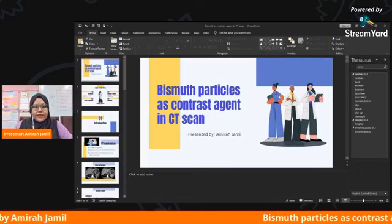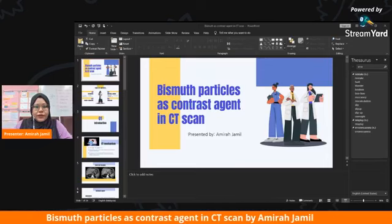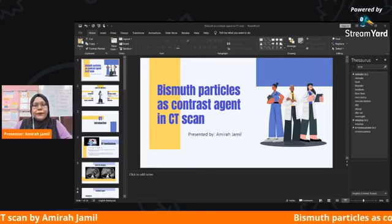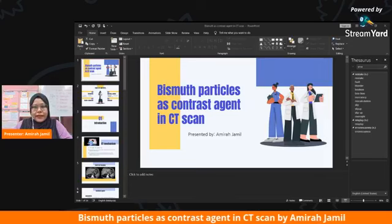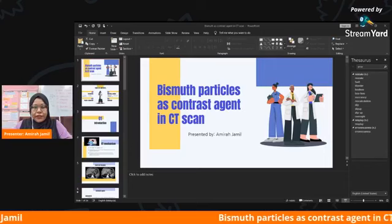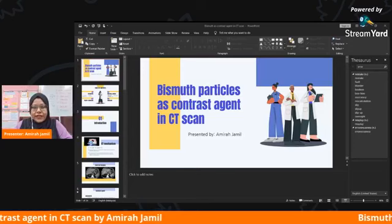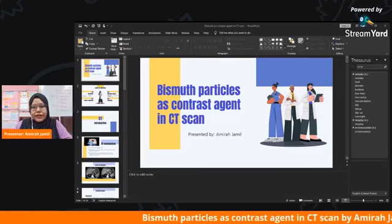This, if you can see the arrow, the cursor, is the descending aorta. It is not enhanced during non-contrast imaging, but after we injected the patient with contrast, the descending aorta is enhanced. Also, if you look at the left diagram, you cannot see any pathological area. This is your liver, but you cannot see it because no contrast was introduced. After we introduce contrast, we can see the lesions or pathological areas around the liver.